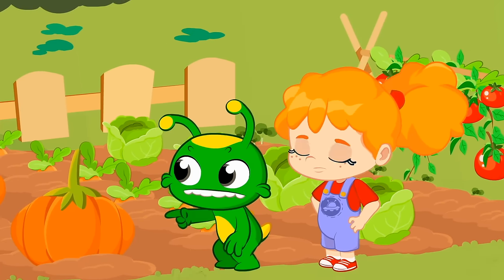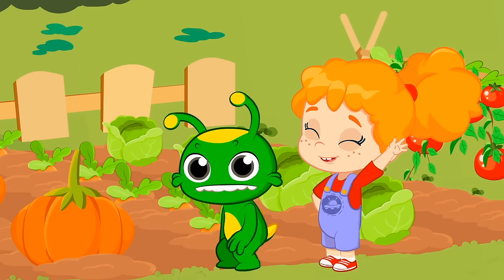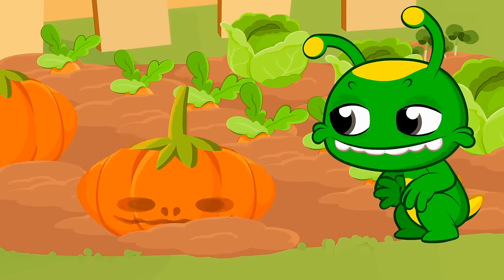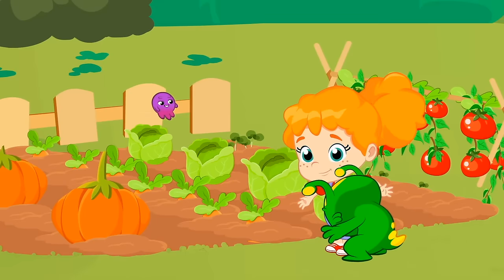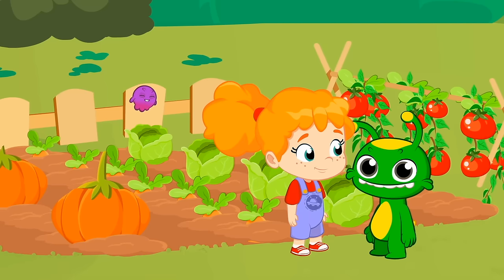And what's that? Does anyone know what those veggies are called? Exactly, pumpkins. We play a lot with them at Halloween. Quiet, Groovy. Pumpkins are harmless like the rest of the vegetables and also great for our health.